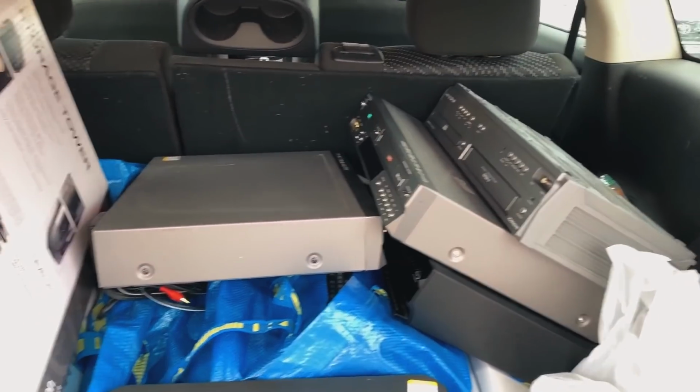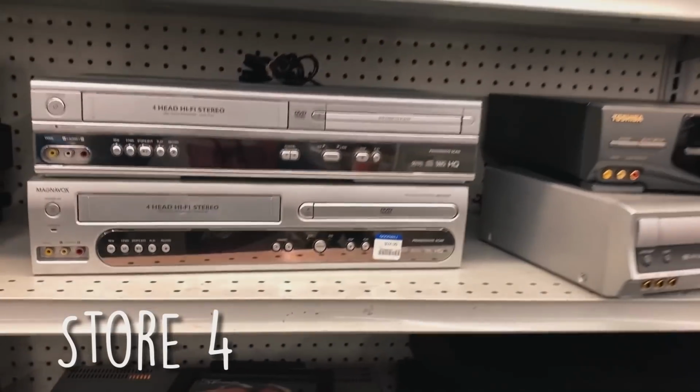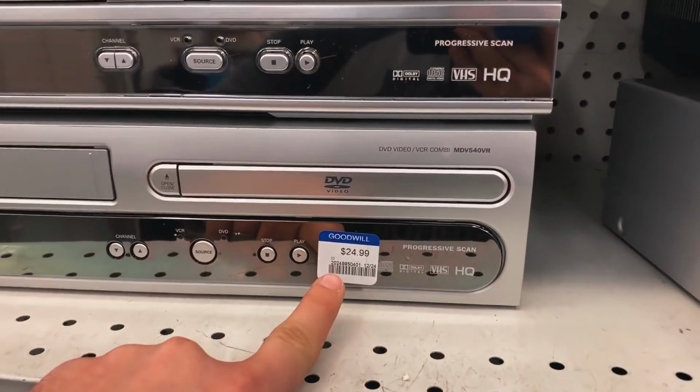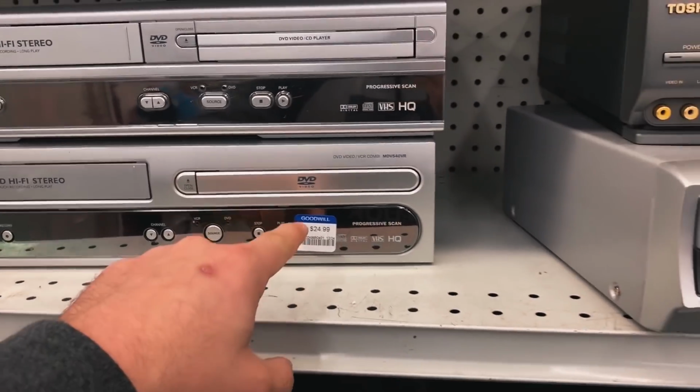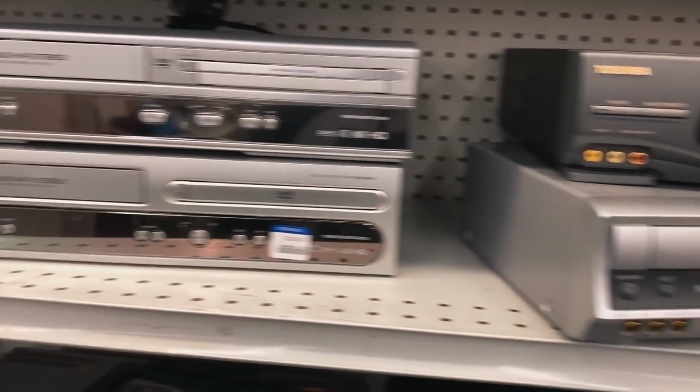So for me, that makes it worth it. This is when you know you're getting closer to Portland area because the prices go up. So that's a little side tip: if you're in big cities, try to venture out to the smaller towns, because we never see prices like this in mine.